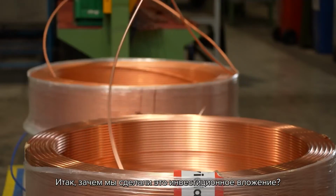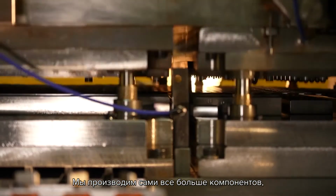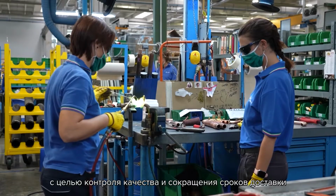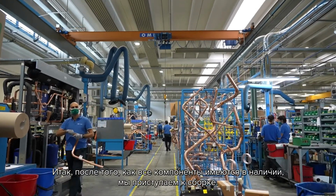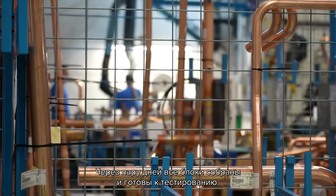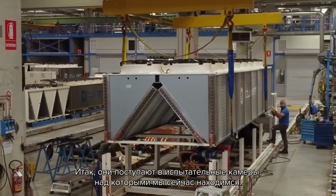So why did we do this investment? We are bringing inside a lot of production for the components just to control the quality and reduce the lead time of the deliveries for the units to the customer. So after all the components are available, we start the assembly. In a couple of days, all the units are assembled and ready for the testing. So they enter in the plants where we are on top now.